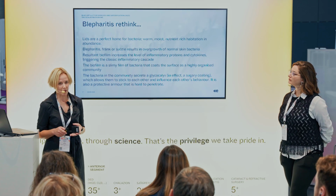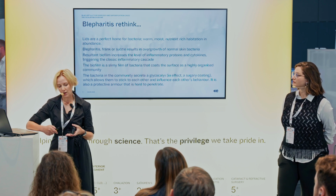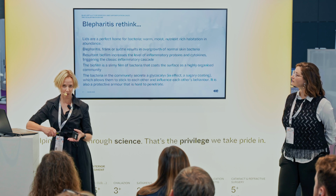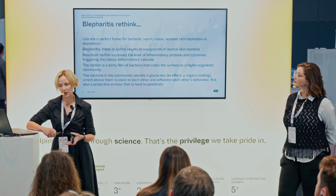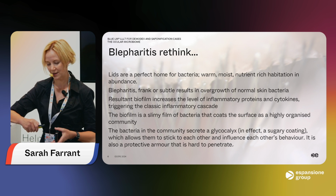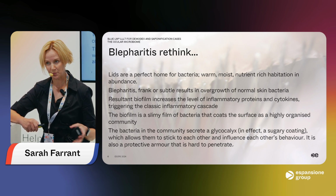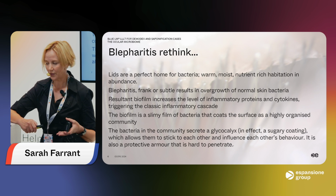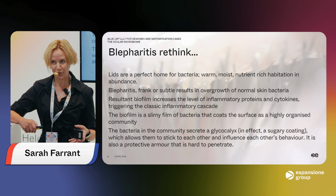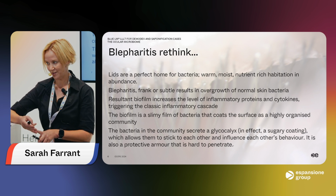So I think it's time to really take stock of how we as clinicians are considering what blepharitis actually is. In practice, we see the collarettes, we see the build-up on the lid margins, and we see the knock-on effect on the ocular surface and dry eye disease that it contributes to. But we don't necessarily think about the role that bacteria in the microbiome are having on the lid margins. The lids are, sadly in a way, a perfect home for bacteria. It's warm, it's moist, it's a nutrient-rich habitat.